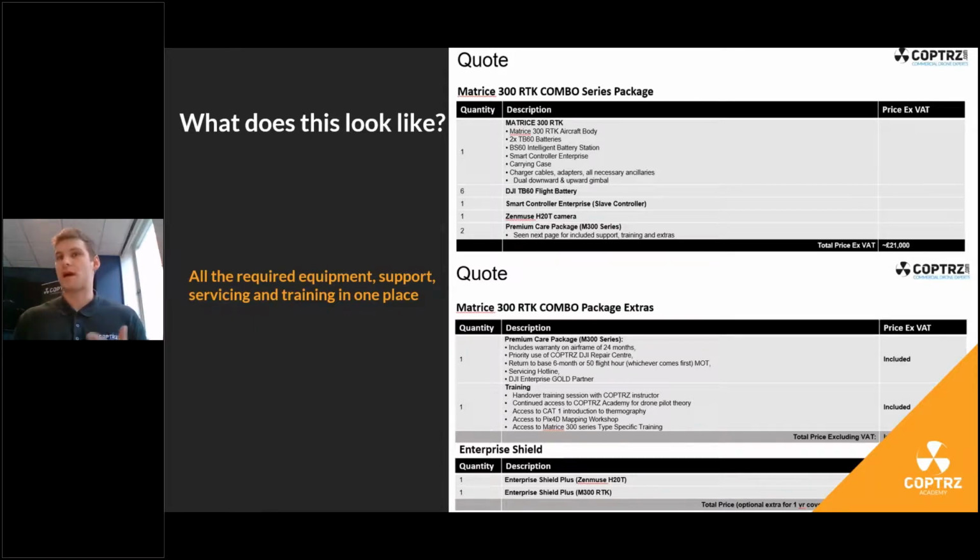It's going to cost you around 20 to 23,000 pounds as a full package for that level of equipment, depending on how you configure it and what you might add in and take away. From there, you can add in, as we said, the spotlight. You can add in further payloads. You can take out a few batteries to reduce the price. You could take out the slave controller if you want to keep the price down initially. Plenty of options there, but that gives you an idea of what to go to your boss and ask for if you're looking at this system.